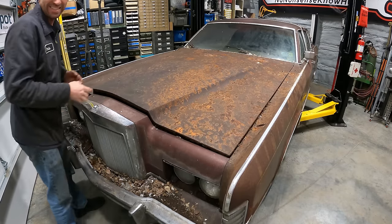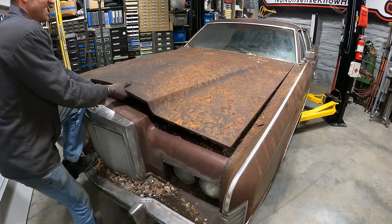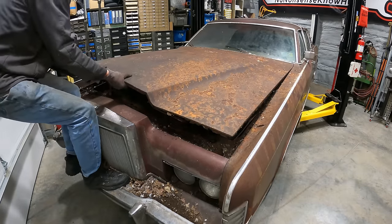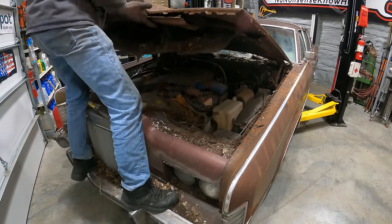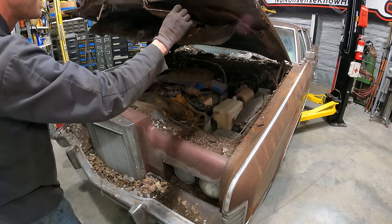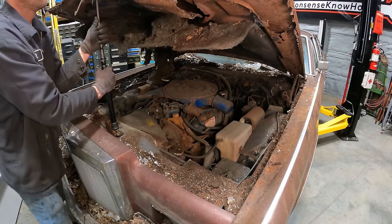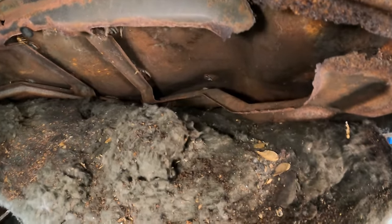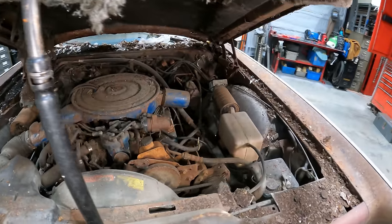Ooh, rusty. I'll bend the hood now. Got to pull forward and up. And maybe hit it with some lube. He's terrible. Yes, there were a few critters living under the hood. I got this bundled up real nice. Super toasty. Oh, that looks like a pretty big engine.